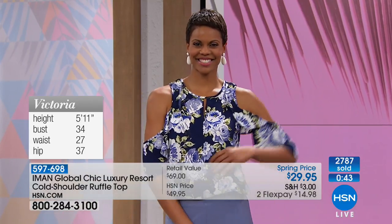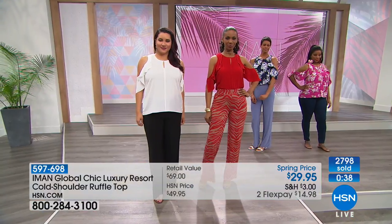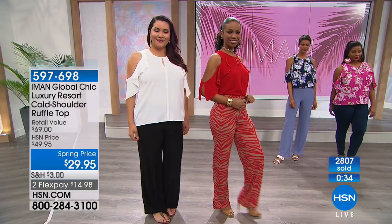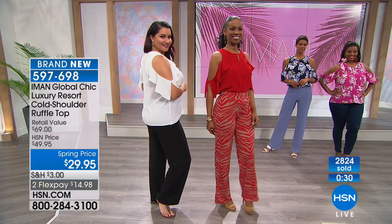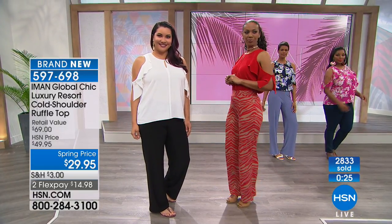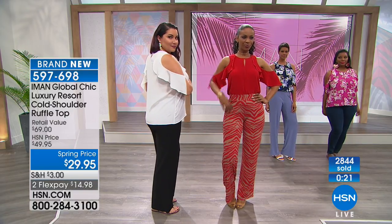And guys, hang on. I want to show the girls side by side. So this is the same top. That's the versatility: you'll be able to wear it over the pants or under the pants. And when you see it turned sideways, you really do see how the A-line works. It's not grabbing anywhere. It's not pulling.